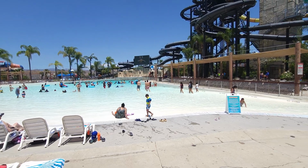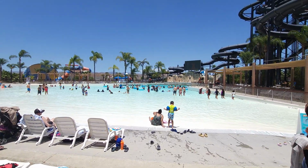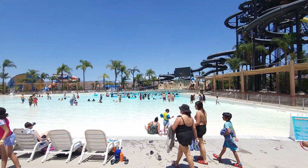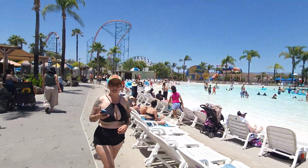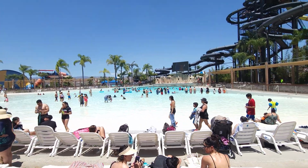Not much signage on it. I'm looking for a name. They seem not to really have a lot of names here, but it doesn't look like there's any waves actually going. So we'll show you that real quick there.